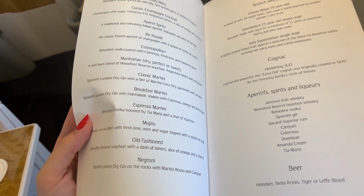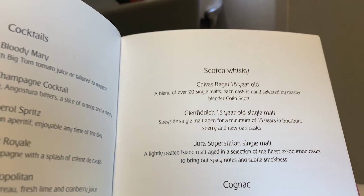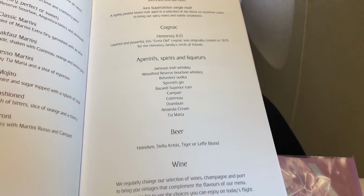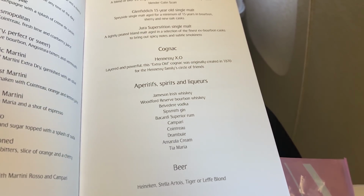Oh, breakfast martini. Oh gosh, I'm not sure if I can drink any more alcohol. Need a bed. So got some whiskies and some other alcohol as well. I'm not going to read through it all. Pause it if you want to see more.